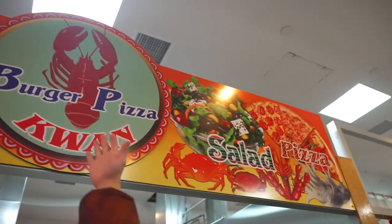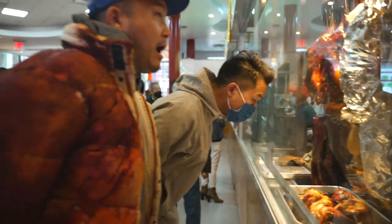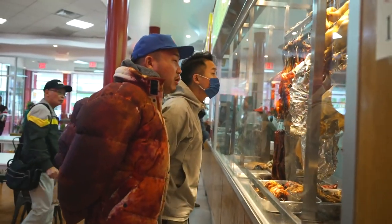This place is not open yet, but they got chicken sandwiches, pizzas, they got a lobster right there as the logo. I mean, yo, that's pretty interesting, Dave. I don't know if you know this, but there's this trend about bringing kind of like the McDonald's or KFC China chicken sandwich style to America, and I think that's what they're gonna try to do. Wow.